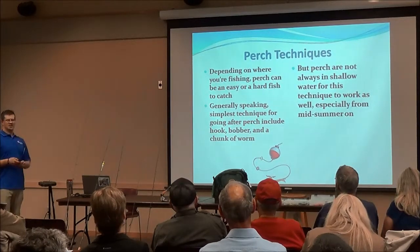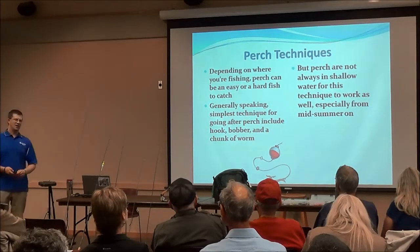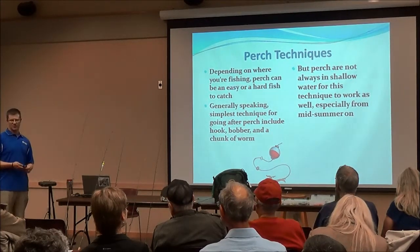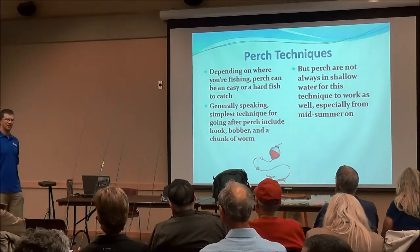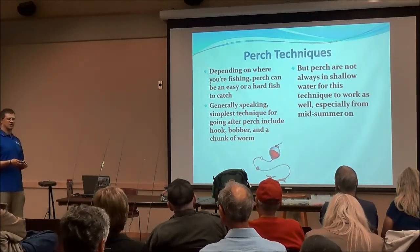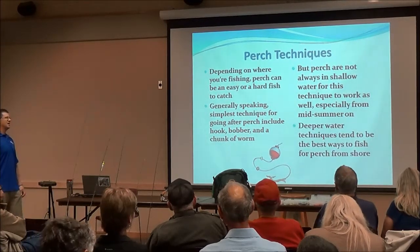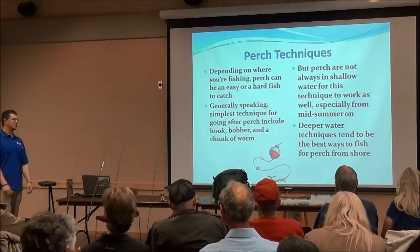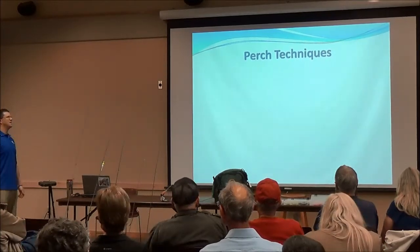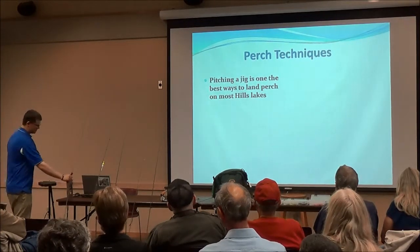But they're not always going to be in the shallow water, especially from midsummer on. They tend to migrate a little bit deeper where it's cooler and there's a little more oxygen, and not as much weed cover, which grows into the shallow waters closer to July, August, early fall. So there are some other techniques I've used for deeper water perch that work pretty well from the shoreline. One that I use is pitching jigs from the shoreline.